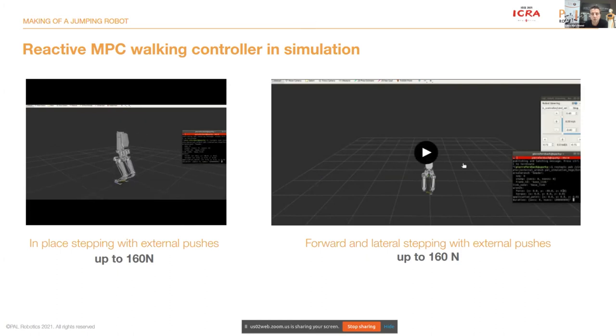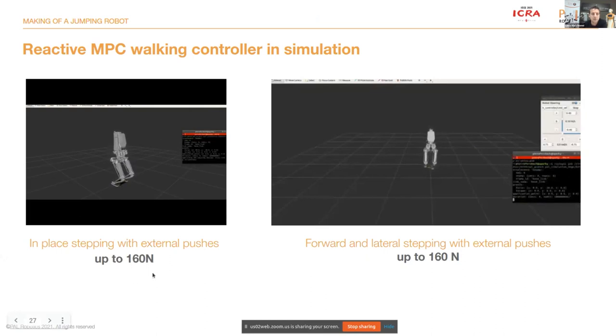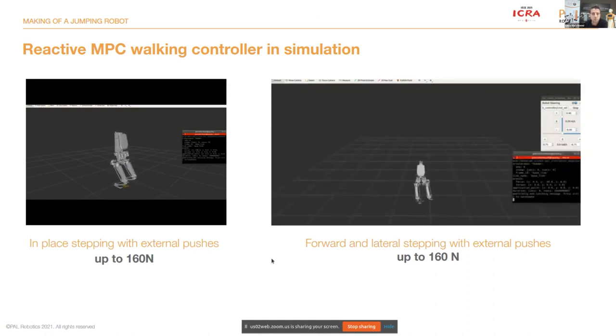Here we have two examples with perturbation of the robot. We are exerting up to 160 Newton of lateral or forward disturbance to the robot, and the robot is able to adapt the footstep for keeping balance. This is something that we are also looking forward to testing on the robot as soon as the robot is ready.